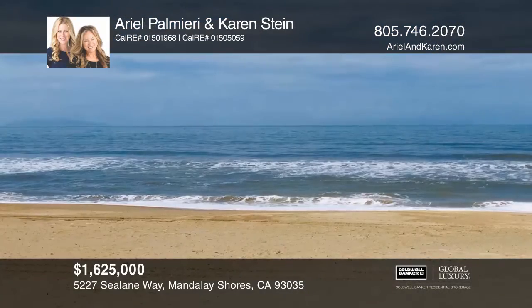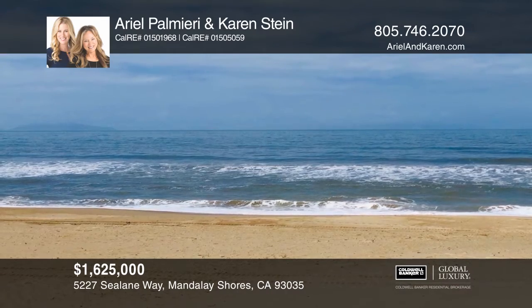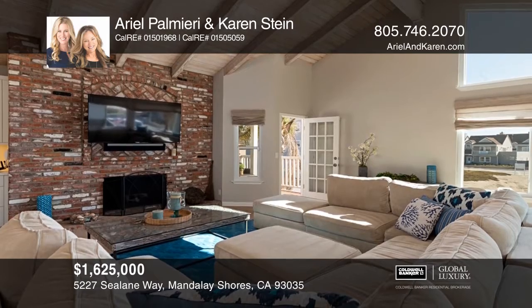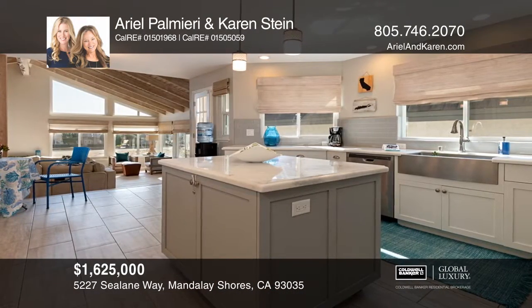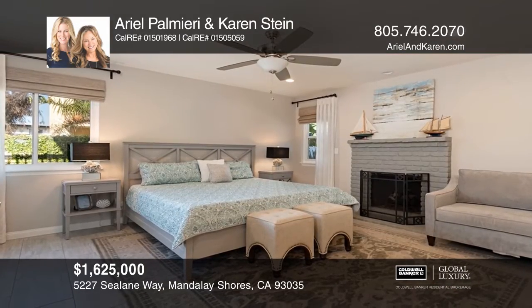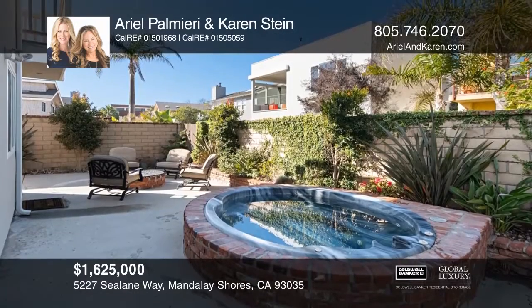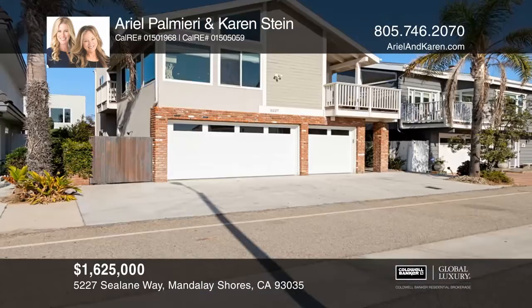Ideally located in Mandalay Shores, this coastal chic home has beautiful beach and ocean views. A spacious and open second level, which is an entertainer's dream, with a living room, open kitchen, dining and family rooms. The 3 bedrooms and 2 baths are on the first level. Enjoy ocean breezes from many decks or relax in the in-ground hot tub and private yard. To see this home in person, call Ariel Palmieri and Karen Stein.